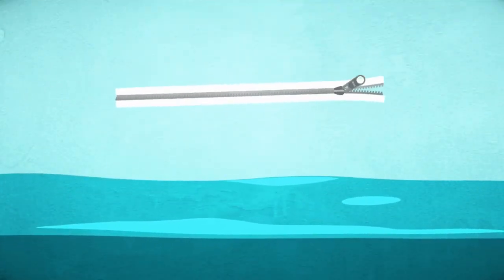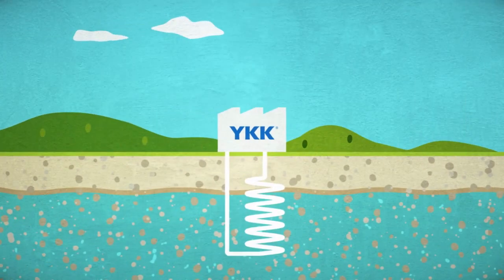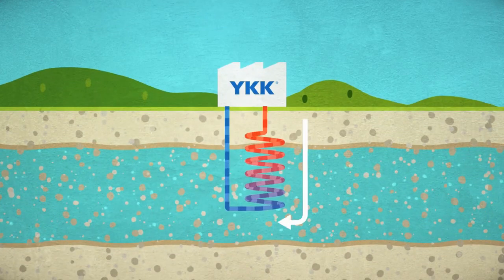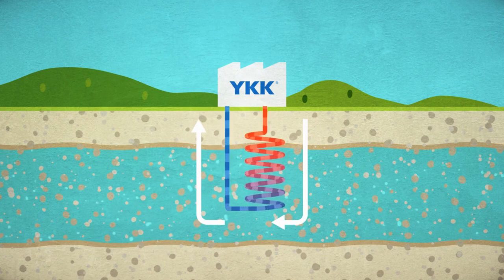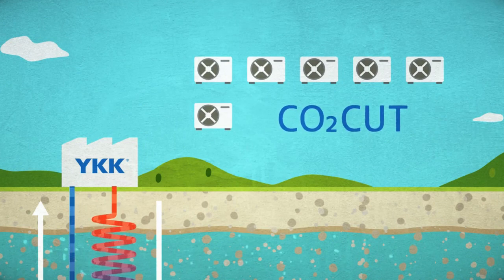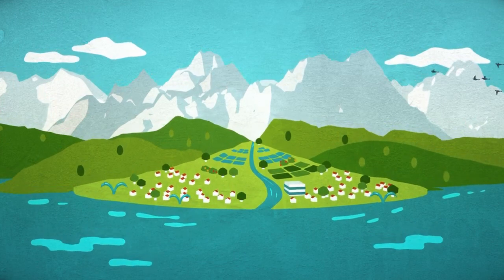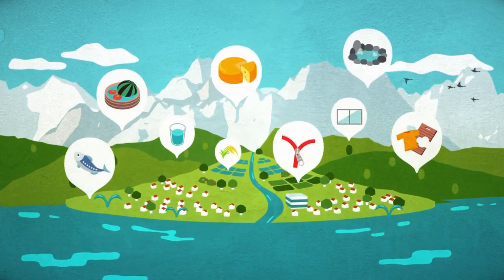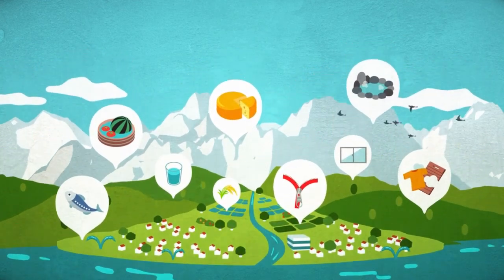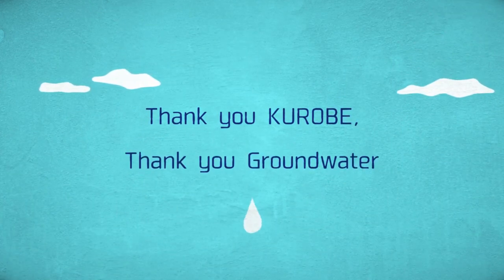YKK benefits from Kurobe's water in a variety of different processes, such as dyeing zippers. We are also working to develop a new air conditioning system using geothermal energy. We can expect to achieve high heat exchange efficiency from Kurobe's abundant groundwater. We believe this will improve the environment at the same time. Kurobe has taken advantage of its rich natural water resources for many different industries, such as agriculture, manufacturing, and tourism. Water is truly one of the treasures of Kurobe. Thank you, Kurobe. Thank you, groundwater.